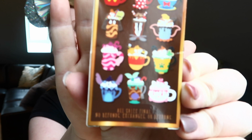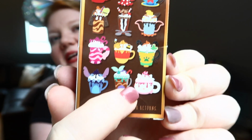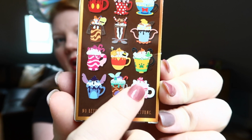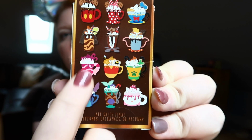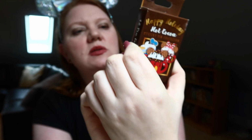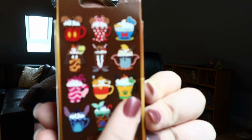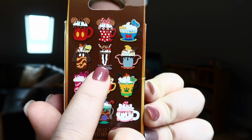Oh, let's see if I can get it to focus. She does look a little bit gruesome, almost like they cut off her head, but you know. And then we have an Ariel one and a Stitch one, the Cheshire Cat, Winnie the Pooh. This is in Pluto? I think that's Pluto right there. And then we have Dumbo, Chip and Dale.